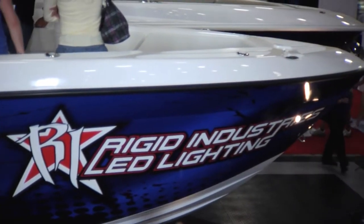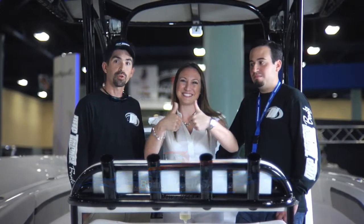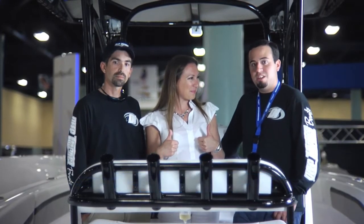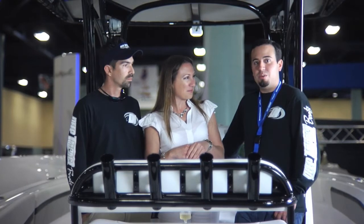So is this going to be like the Florida Keys' best fishing boat in the universe? I think it's going to be Florida's best fishing boat, best suited for Florida. Good all-around boat. South Florida fishing boat. If you can fish it in South Florida, you can pretty much use it pretty much anywhere.